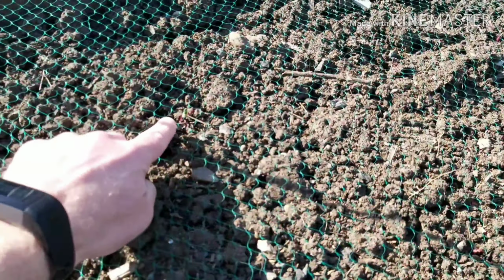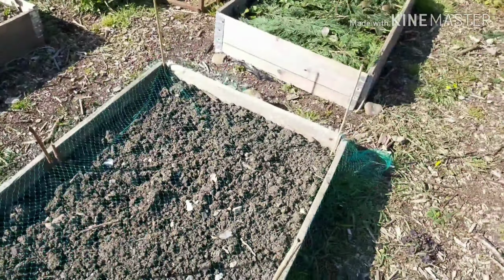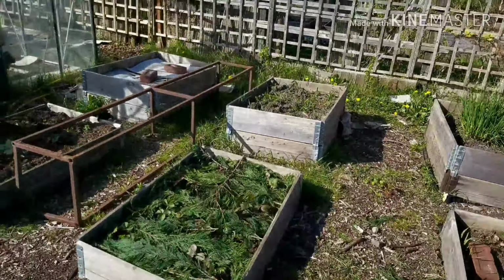I don't know if you can see there, there's a sprout. Some of them I can see a few more as well. Some of them have already started to sprout, so that's good. Needs a water. Right, other jobs then.